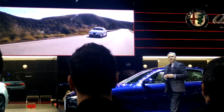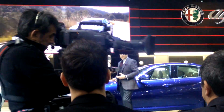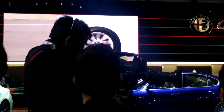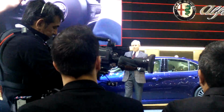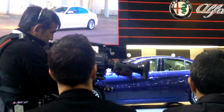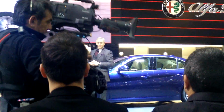But what cannot be measured or defined by numbers is the real feel and perception you will experience driving those cars. In any condition, at any speed, driving is natural, accurate, fun, and safe. That's what we mean, driver at the center. Always in control and in direct contact with the road. It is never the car that drives you. You drive it. Because this is an Alfa Romeo. This is what you will experience at the wheel of any Giulia.